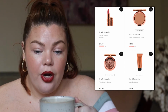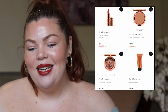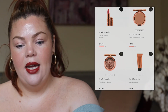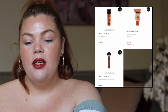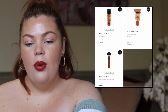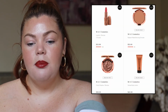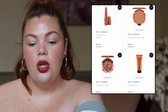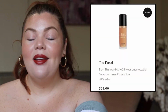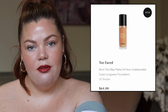We have the, sorry, I just need some more coffee. Yes. We have the Strobe Face Glaze for $44. The Fix Plus Bronzelite for $42. That looks really cool too. We have the Radiant Matte Bronzing Powder for $51. The lipstick for $32. And from Too Faced, we finally got the Born This Way Matte 24-Hour Foundation for $64.